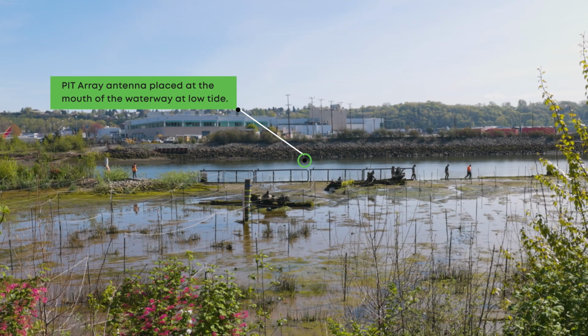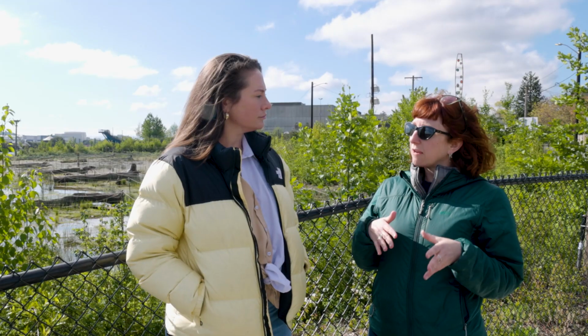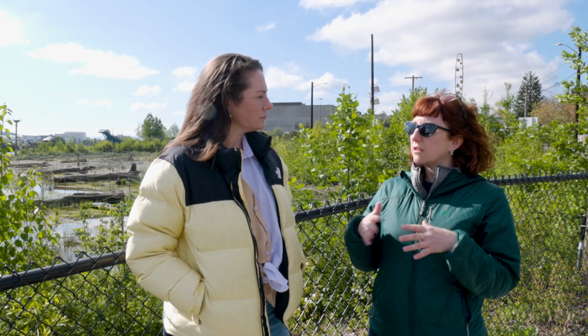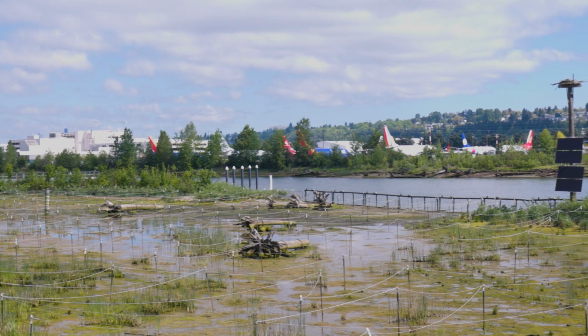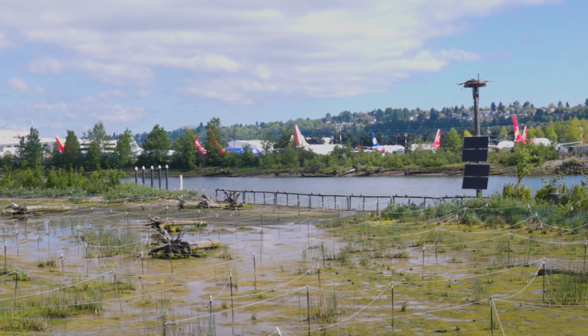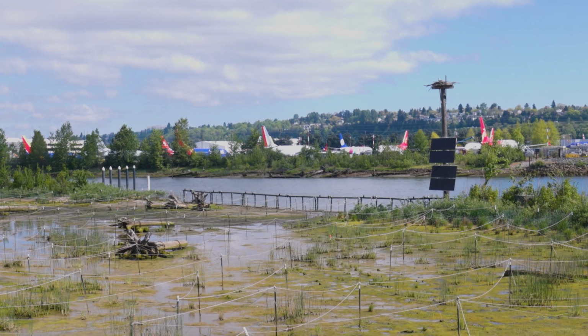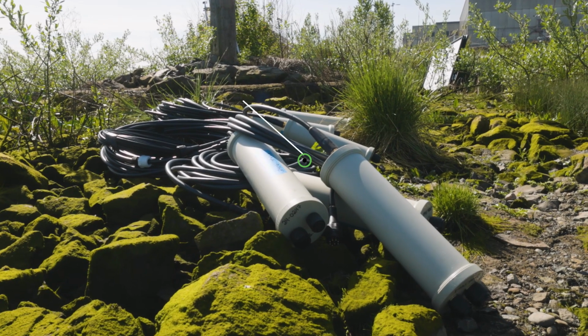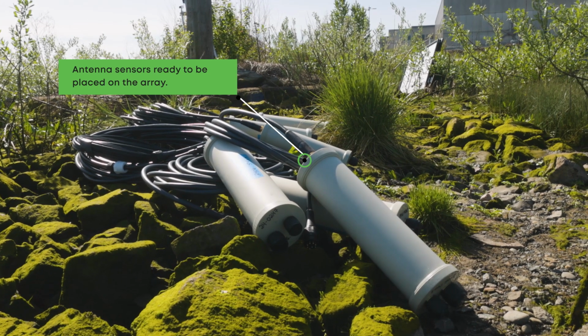And the fish are tagged further upstream. King County and the U.S. Army Corps of Engineers are tagging thousands of fish in this watershed. And as the fish make their way down, if they swim close enough, the antenna picks up their unique number, so we know exactly what individual fish has swum into our site.